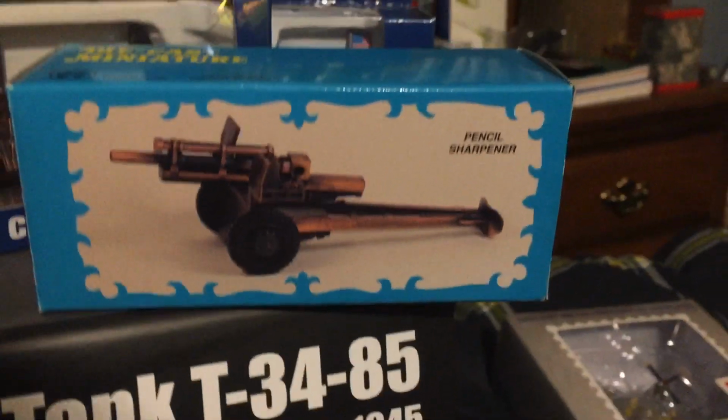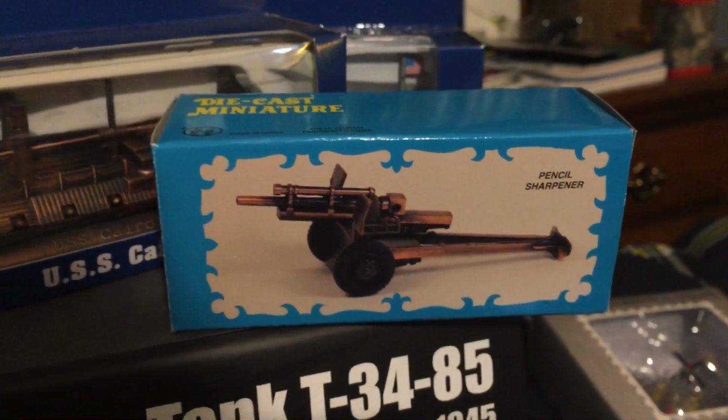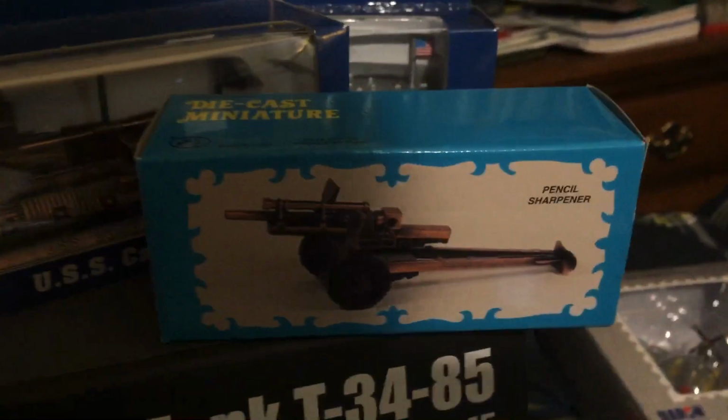Next, we move along to this stuff. This right here is a pencil sharpener shaped like the M1A1 105mm field howitzer that the Army used. Isn't that incredible? And it goes a lot with a lot of my other stuff. More for the collection, more for the world record.